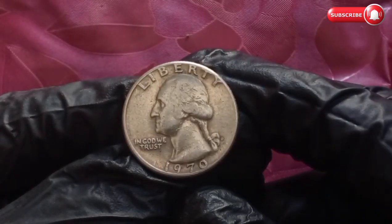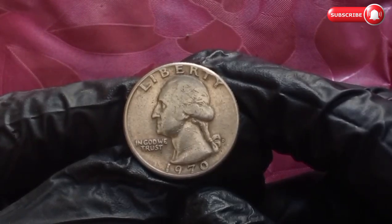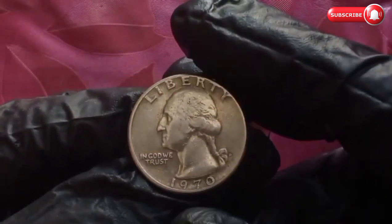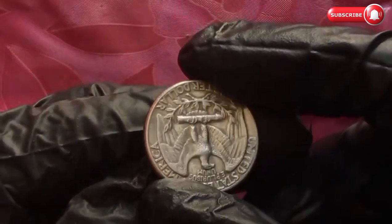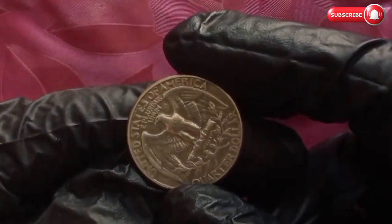Today we're diving into a small but fascinating piece of American history, the 1970 Washington Quarter. To understand the 1970 Quarter, we must first go back, way back, to the birth of the American Quarter itself.